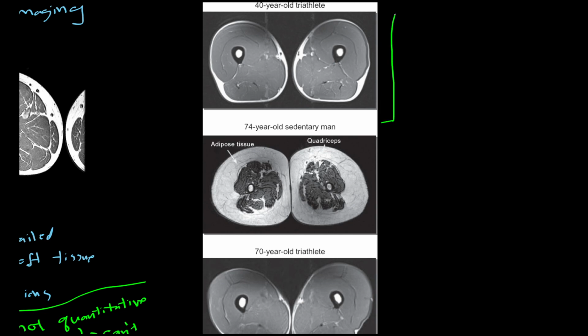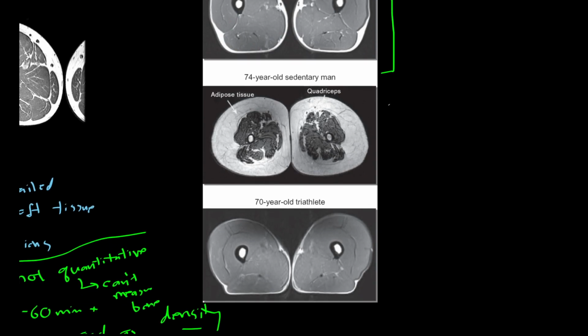So here's the quads and hamstrings of a 40-year-old triathlete. You can see bone right here, and then all this gray stuff is muscle, and there's a teeny little bit of subcutaneous fat out here. 74-year-old sedentary man. This is muscle atrophy. Look how much smaller the quadriceps are. The technical term is sarcopenia.